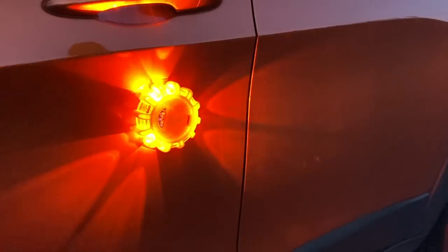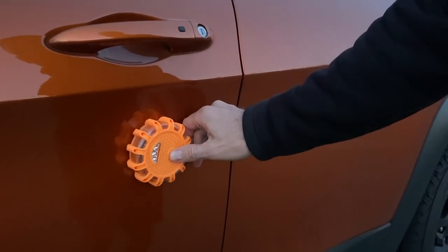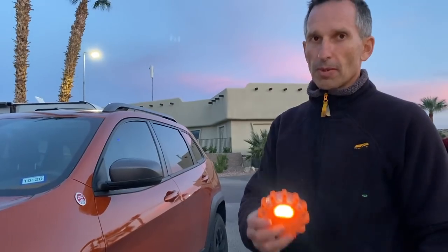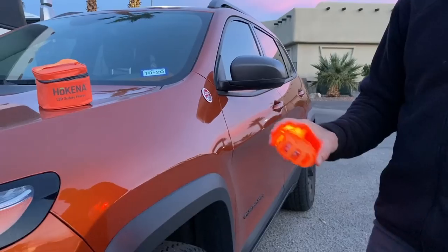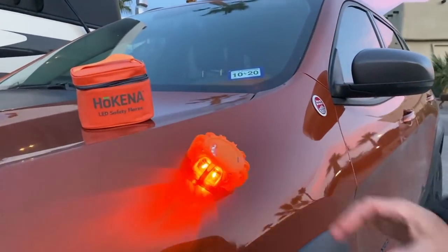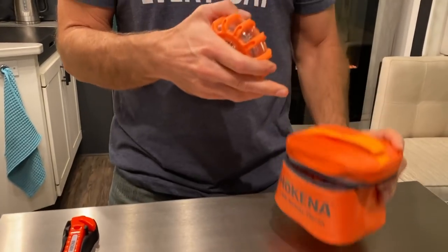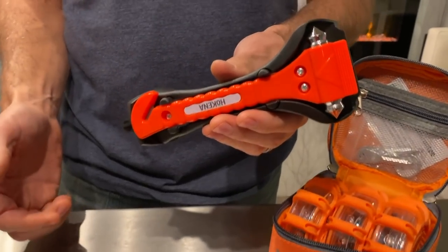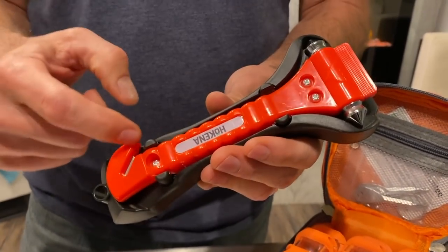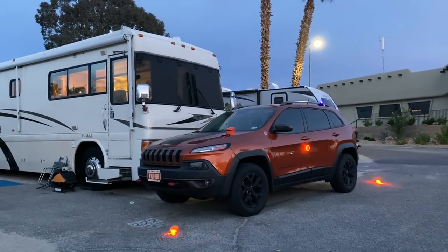And depending which of the 9 settings you use, it can last up to 35 hours on 1 set of batteries. So it's great for your car, your boat, or even if you're just hiking, it'd be a really great safety tool to be able to let people know where you are and keep you safe. This is the 3-pack, has 3 of the discs. It also has a car escape tool. This is to break the glass. This is a seatbelt cutter. So these Hokina LED roadside flares are a big upgrade from the ones we had before.